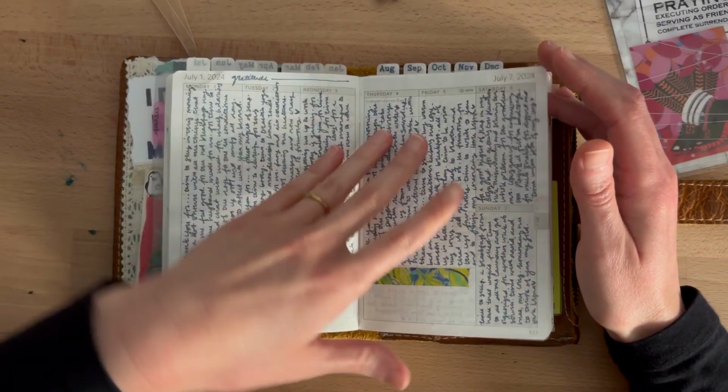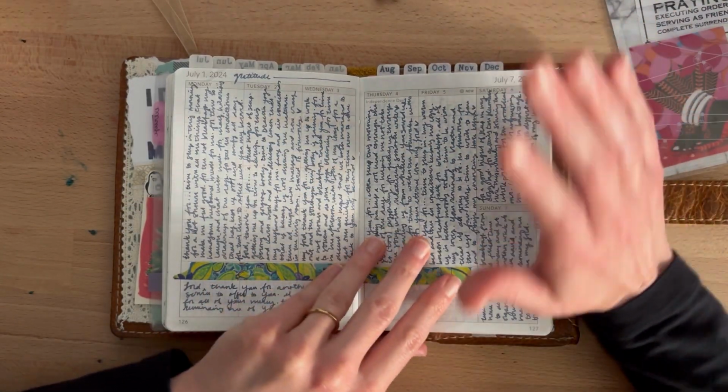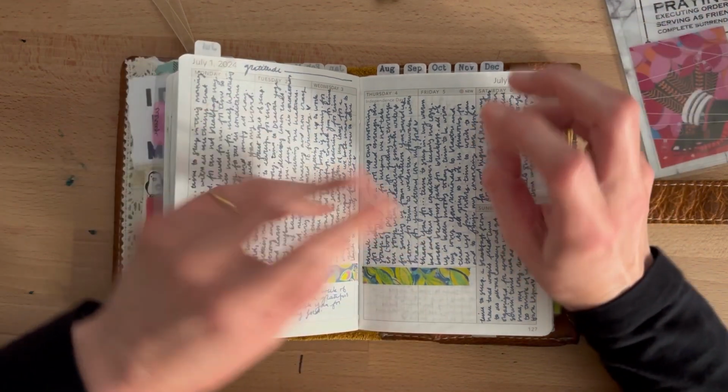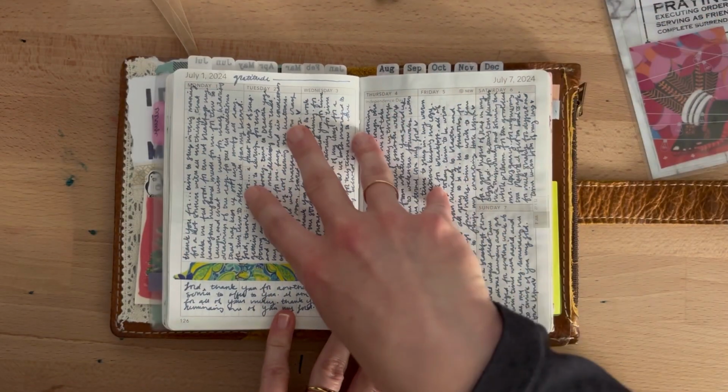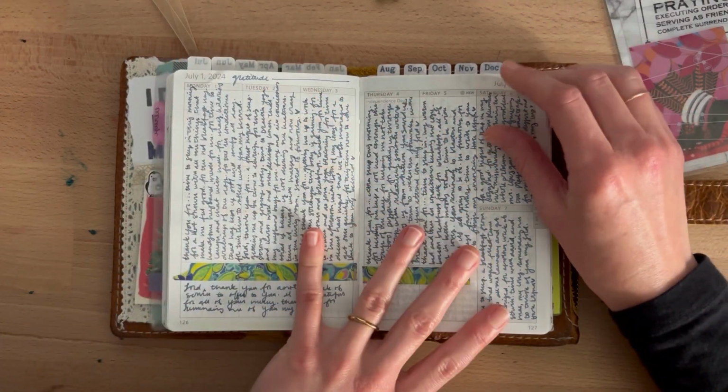It's like, yeah, there's no rules for this. I make rules for myself and then I get stuck in those rules. I don't need to follow the rules for my planner. So I switched it up in July. I used the weekly pages for gratitude. So this is all just gratitude.